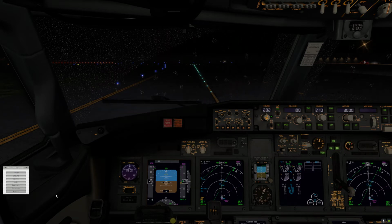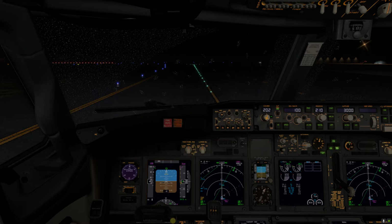Bradley International Delivery, good evening. Zibo 7378 request IFR clearance to New York LaGuardia as filed. Zibo 7378, cleared to LaGuardia via runway 33 departure. Initial altitude 10,000 feet. Squawk 2601. Clear to LaGuardia via runway 33 departure. Initial altitude 10,000 feet. Squawk 2601, Zibo 7378.